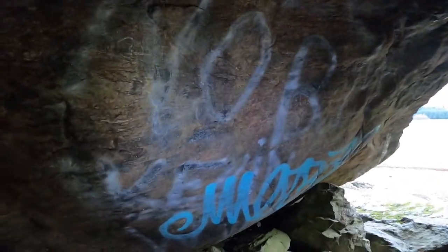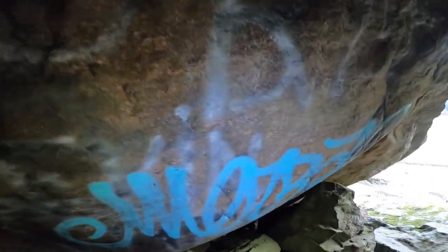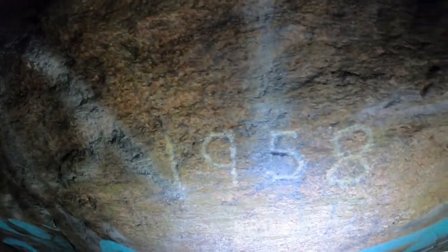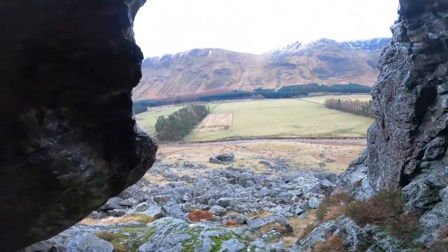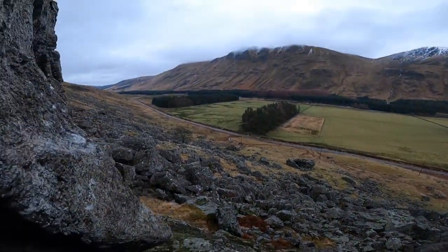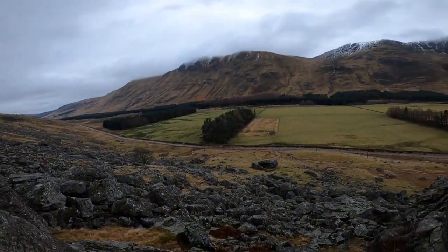Yeah, the last time I was just walking out here, I noticed. Oh, there it is. Look, 1958 is scored into the wall here. So you can just imagine somebody up here maybe camping at the side of the hill or even just climbing the hill. 1958, folks. Insane.